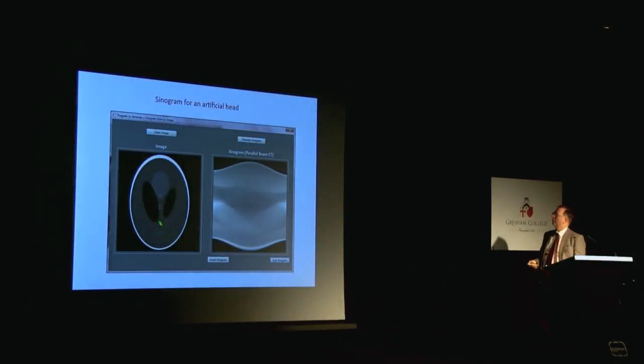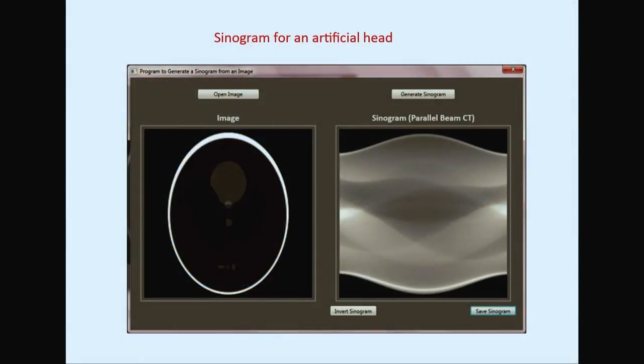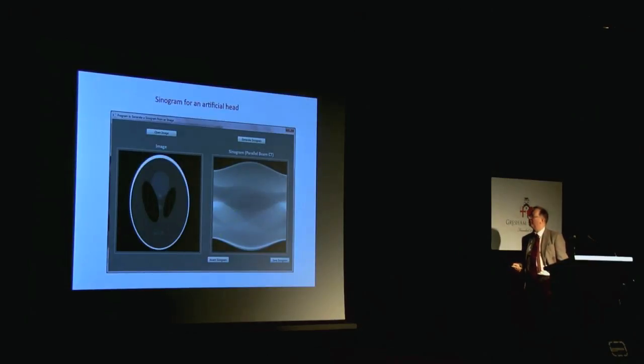Here is a head. Well, it's an artificial head. It's used as a test image for many testing techniques. And this is the sinogram that you get from it. Now, when I told you about the milk bottle problem, I said that that was a problem that we could possibly put in a newspaper as something to solve. Here is the same problem. These are the amounts absorbed for all the different angles and all the different distances. And your job as a medical imaging expert is to try to take this and turn it back into the picture. Okay, so that's the problem.